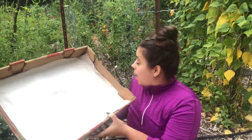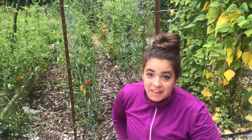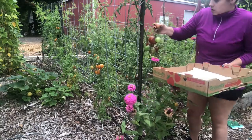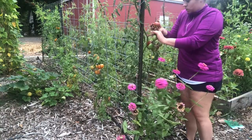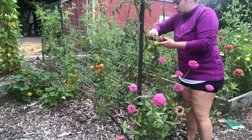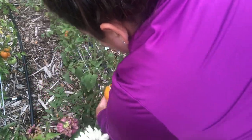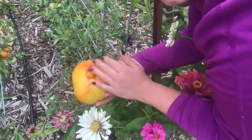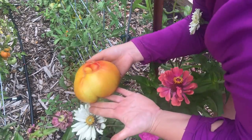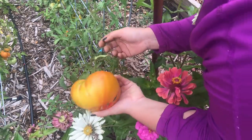I had to go run and grab a box to harvest some pretty big tomatoes we have down this tomato trellis. I'm a little out of breath. I'm in a hurry now because my parents are coming over in about an hour and we still have a lot of harvesting to do. You see that? There is one little blemish on it, but we'll go inside and cut that off. But I grew this. I cannot believe it. This is huge. I am a little bummed about that, but that's what it is.